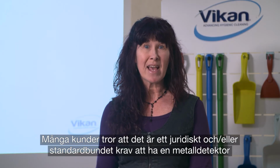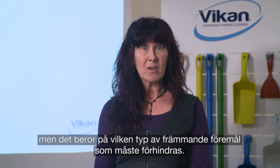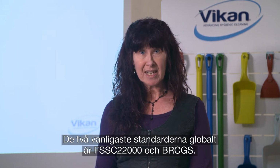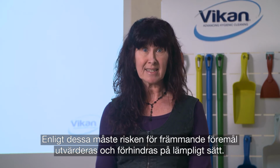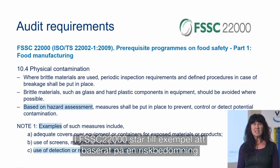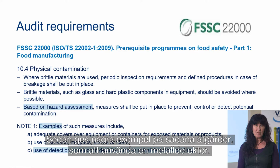Now, many customers believe that having a metal detector is a legal and/or audit requirement, but it will depend on the foreign bodies that need to be controlled. The two most commonly used global food safety schemes are FSSC 22000 and BRC-GS. Both state that the risk posed by foreign bodies should be assessed and controlled as appropriate. So, for example, FSSC 22000 states that, based on hazard assessment, measures shall be put in place to control, prevent, or detect potential contamination. It then gives a number of control examples, including the use of metal detection.